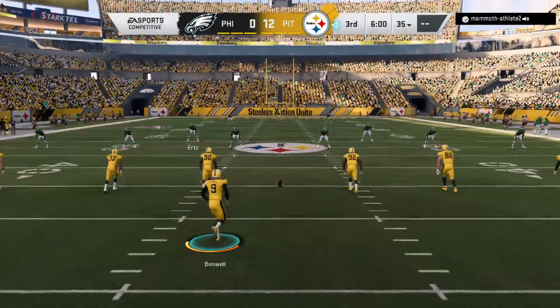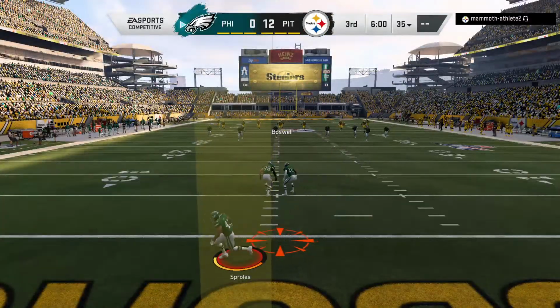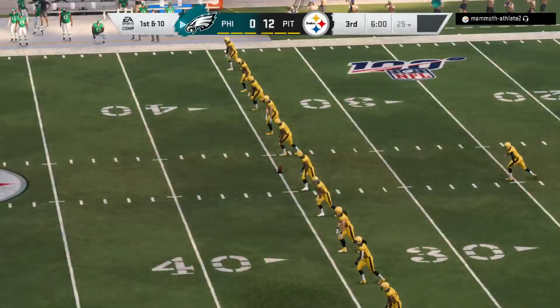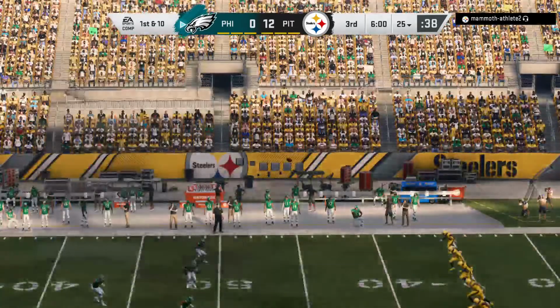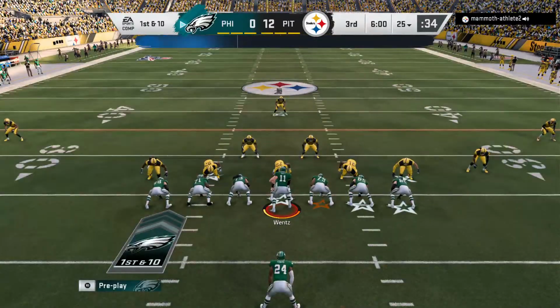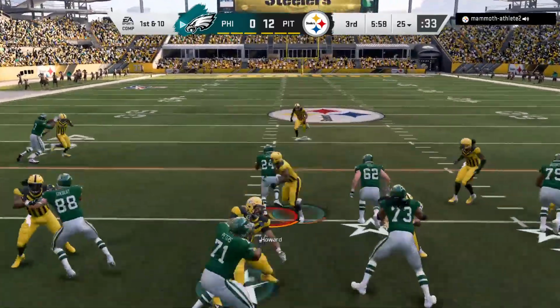Both teams appear ready for the fight ahead, and we resume action here in quarter number 3. The Eagles offense set to begin their next drive. They come out here with a 0 on the scoreboard. What was said in that locker room? That's what I want to know.